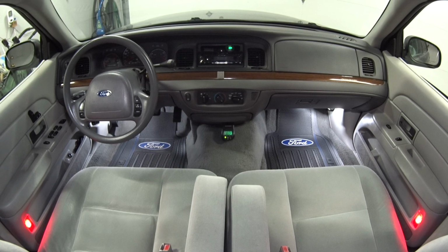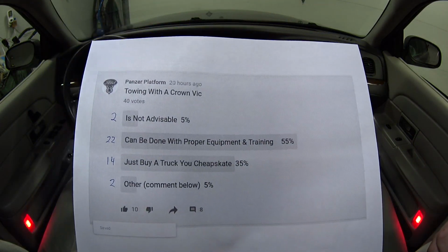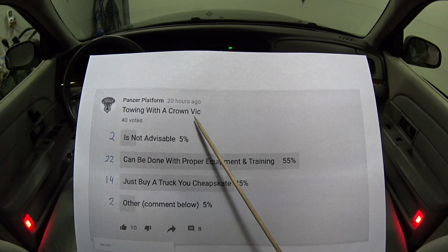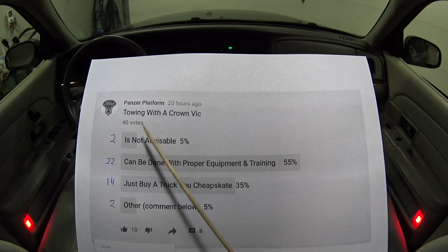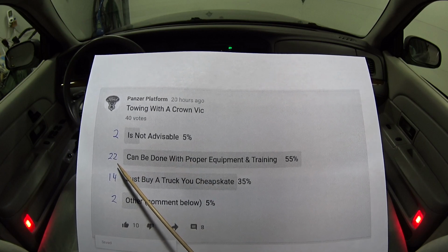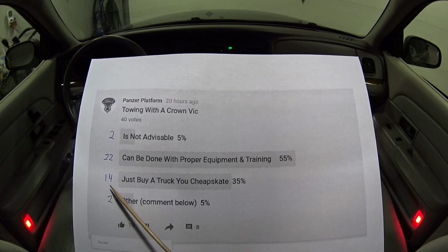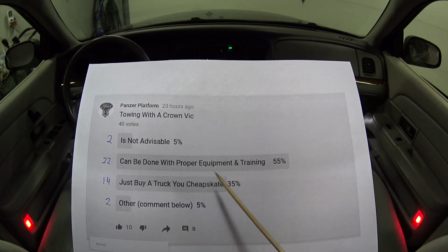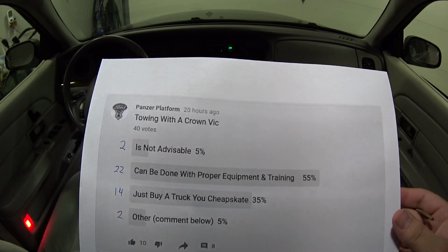And before we get into it, I did a poll a few days ago. And in this poll, I asked you guys this question: towing with a Crown Vic. In the first 20 hours of voting, we had 40 votes, and 2 people said it is not advisable, and 22 of you guys said it can be done with proper equipment and training, and 14 of you said just buy a truck, you cheapskate. So I want to thank you guys for voting. It really helps me put these videos together.